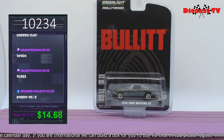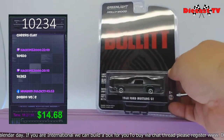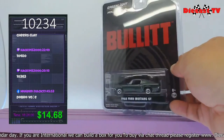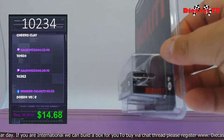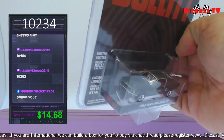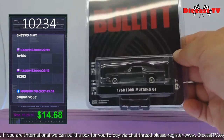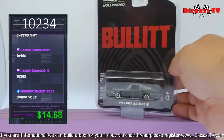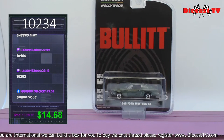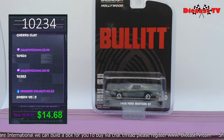Wow, look what we have here. This is from the Green Light Collectibles, the Hollywood edition, the Bullitt car, and it is awesome all the way. I love how this one looks. This 1968 Ford Mustang GT, you'll want it because it's just so wicked. Take a look how it's done. Front end is awesome. Tires are cool. Metal on metal all the way around. All it reads is coolness on this one. Steve McQueen's Bullitt. You gotta love it. If you want it, 10234 is the number on it. Just put that in the chat below and it's yours.